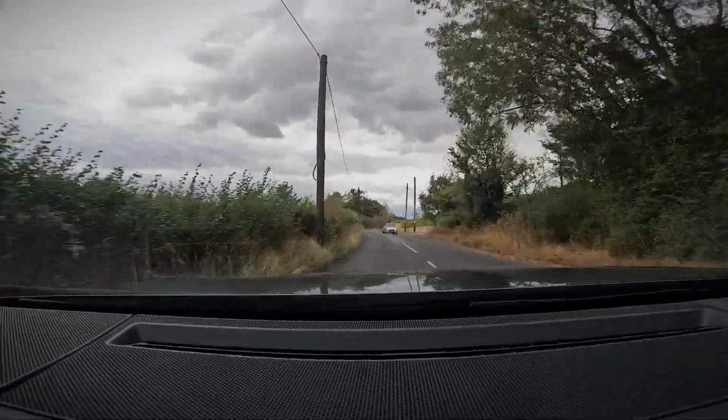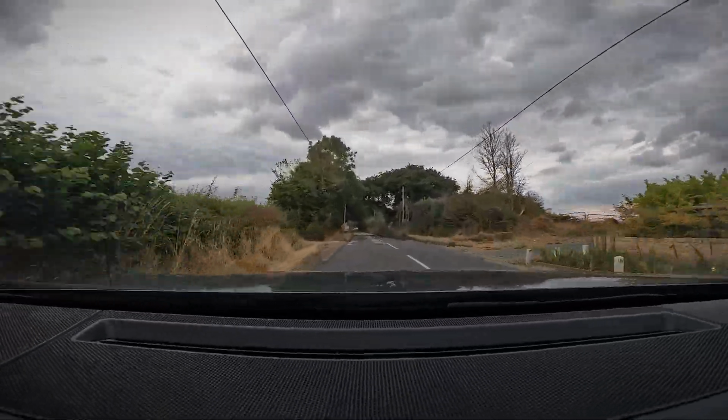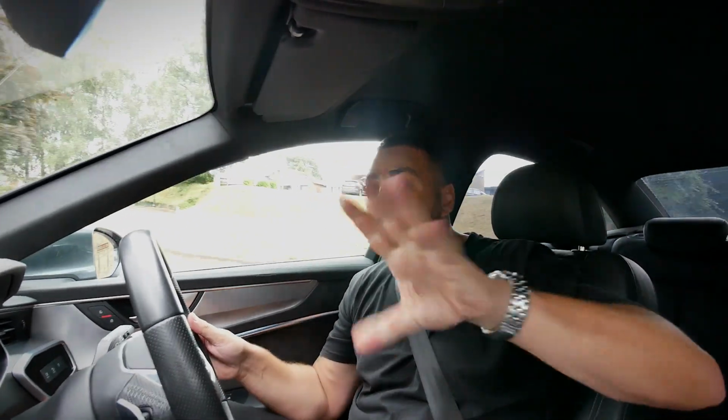It took a bit of time to fix it, which, to be fair to Audi, the whole world is mega busy at the minute, so I am definitely not complaining about that. I've got the car back now, we've had it serviced as well, and it's a lovely car, so it can finally go up for sale, and hopefully we'll get it sold at some point soon. I reckon by the time this video goes live, it will be sold. If it is, I'll put it on the screen now.